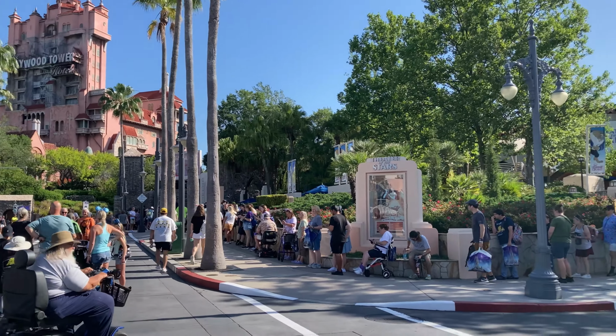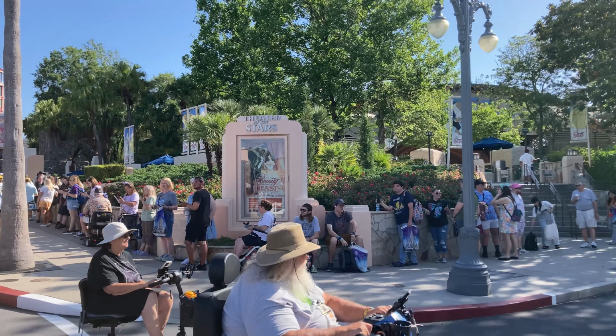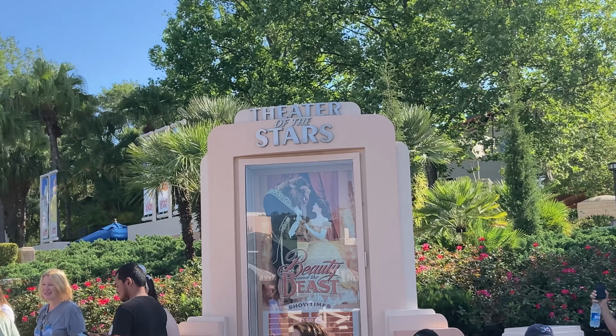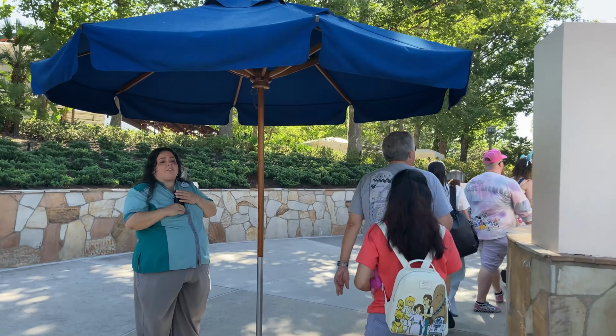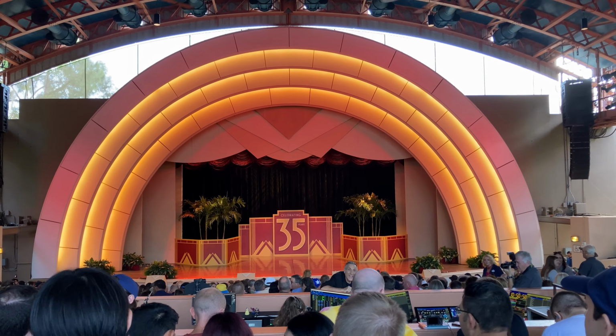So we found our way over to the Theater of the Stars because they're having a cool presentation in here. So let's go jump in line with all these awesome people and wait for the show to start at the Theater of the Stars. And we are headed inside the theater. Let's go jump on in. Posted up, waiting for the show to start sooner than later.